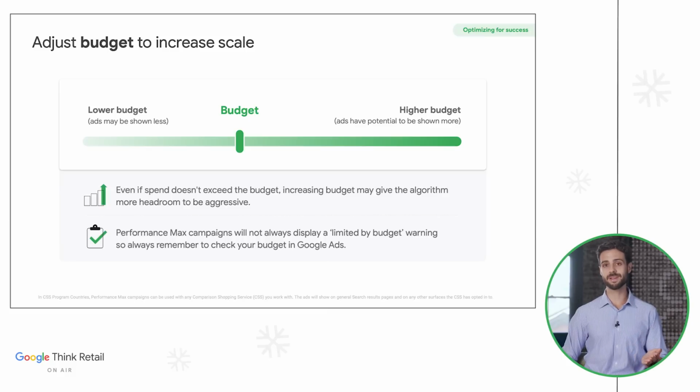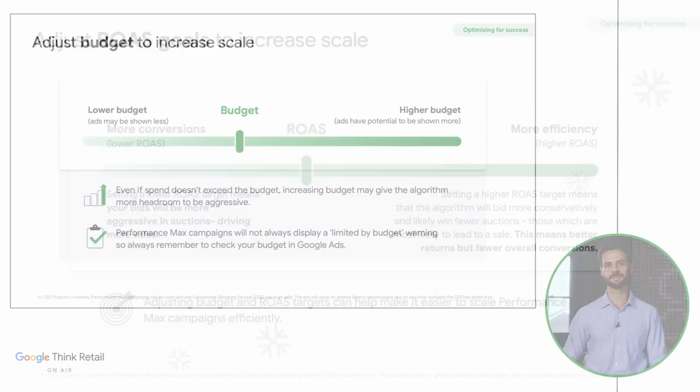We normally recommend having a higher budget because even though you have a higher budget, it does not necessarily mean that the campaign is overspending. It's not going to exceed the budget. But basically what we're going to do is provide more headroom for the system to optimize towards your objective.